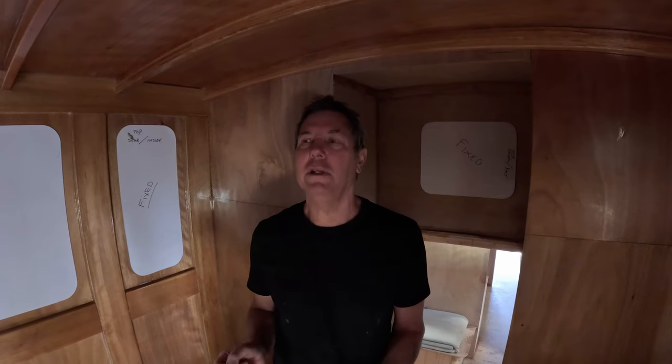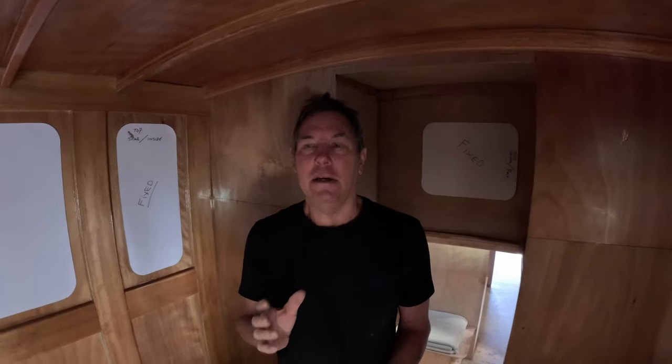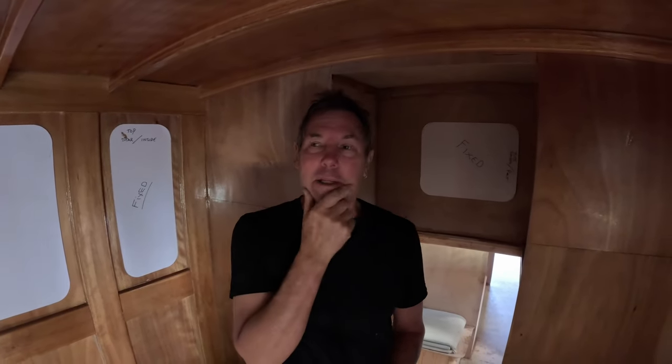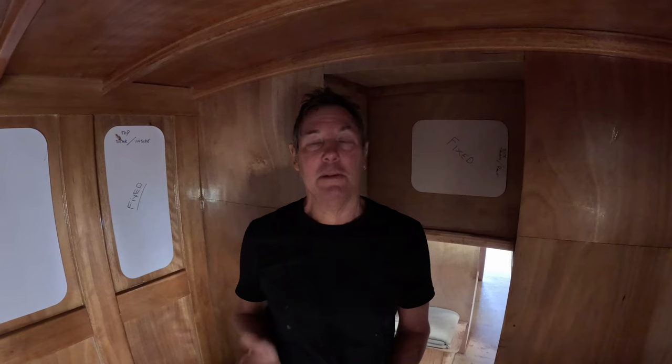Initially, I was going to have a domestic air conditioning system, which sounds a bit crazy, but they're very affordable and extremely efficient. I was going to use a split system with three outlets. The outside unit was going to sit behind where that window is. But I've had a change of heart, done lots of thinking about this. I want to keep all the weight down low and I want to keep things as simple as possible.